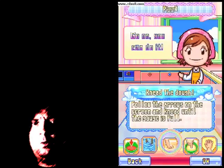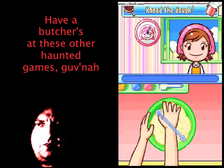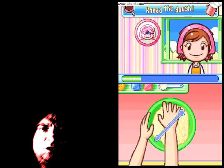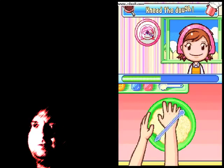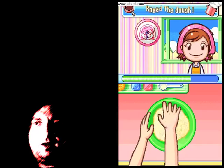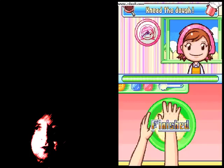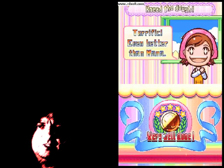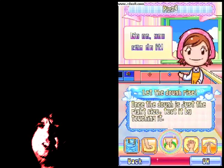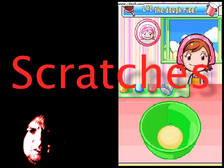"You really don't want that," he said to me. I thought he was just playing a prank on me, or he just didn't like Cooking Mama or something. So I just ignored him and bought it anyway. I got home, got my DS, and put the cartridge in. One thing I noticed about the cartridge is that it didn't have any label on it at all, and it had heavy scratches on it. But anyway, I fired up the DS.